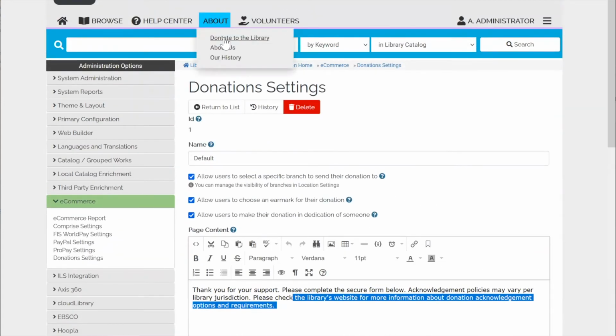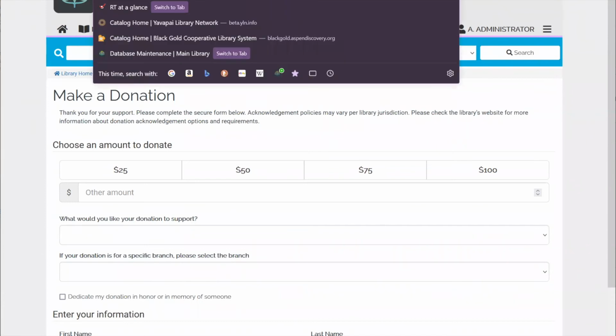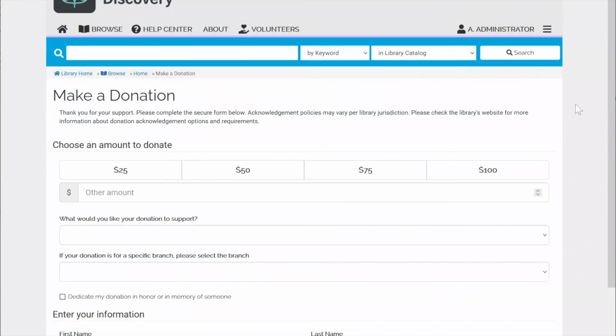So if we go in, we can say donate to the library. This link, the donation/new donation, is a hidden link, similar to things like the staff view. So you will need to add your own menu link to that someplace, where you can control where it is. So you can link to it from your website or link to it from the Aspen menus.